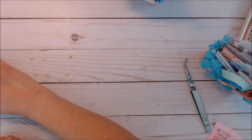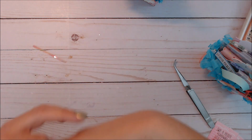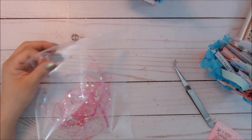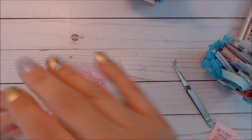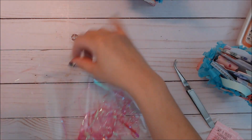So we're going to just throw this in here, and then I got these tweezers. I'm going to show you what I do, just because I'm not going to just put this in and then lay in my bag, because then it's just going to scrunch up down there and look kind of silly. I think I need a few more pieces. These things are long, so you don't need much.